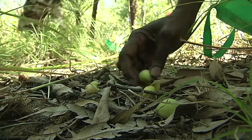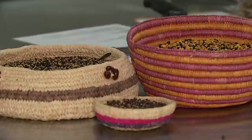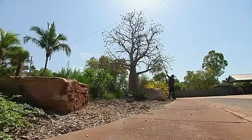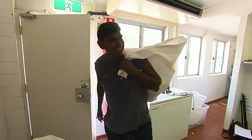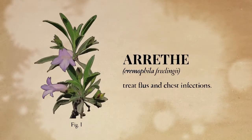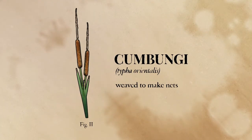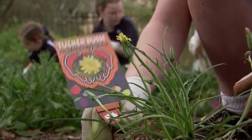They're just some of the almost 6,500 different types of native foods or bush tucker our country has to offer. For the past 60,000 years, Aboriginal and Torres Strait Islander people have been growing and harvesting native plants, and not just for food. Some are used for healing, like arati, which can help ease cold and flu symptoms. Or some are used to make tools, like kumbunji, which can be weaved to make nets. But the plants in this garden are used for cooking.